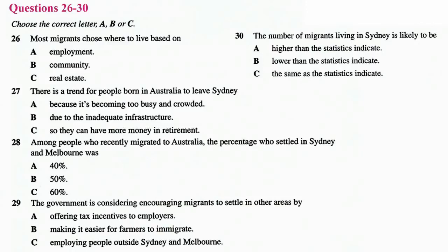I don't know. There's nothing to stop them moving to one of the two big cities if they feel like it. Exactly. In fact, the statistics don't give the full picture. When they migrate, people very often initially live outside of Sydney. So in the statistics, they're recorded as having settled outside Sydney, but then after a while, many make the move to Sydney. So, the real picture's even more out of balance than what the statistics say. Statistics really can be a slippery thing sometimes, can't they? That's for sure.